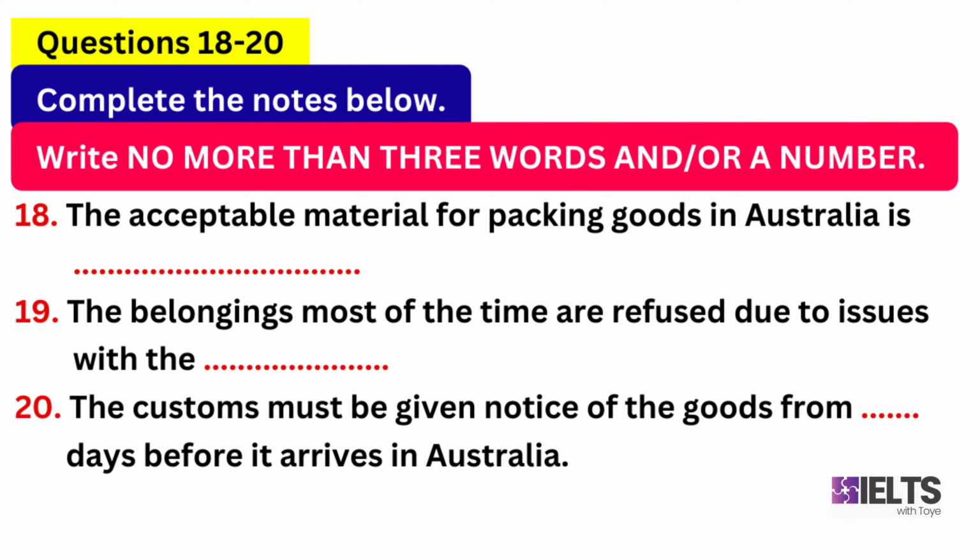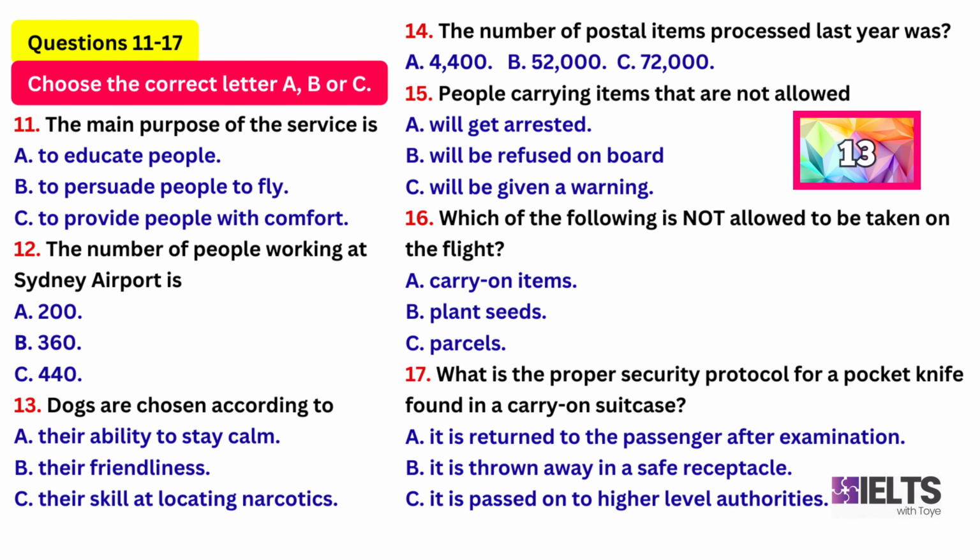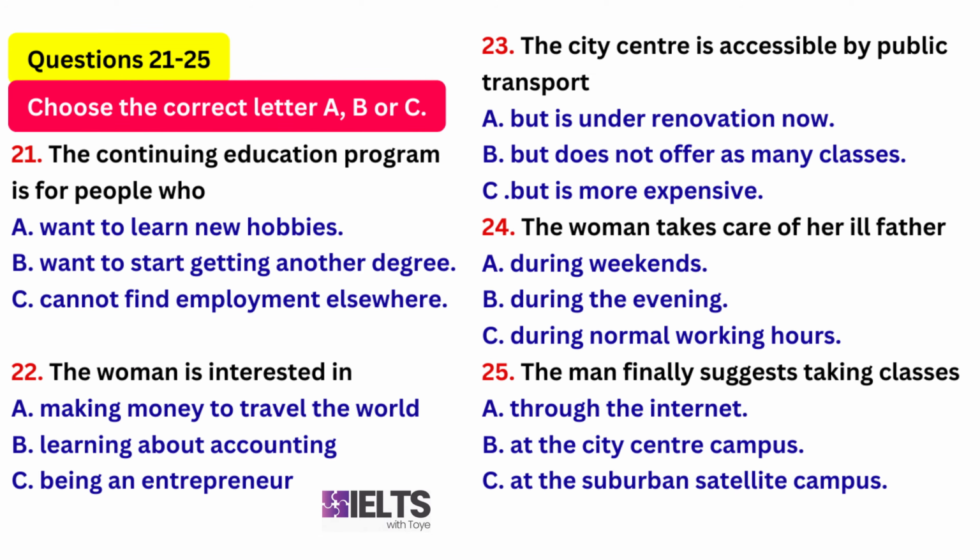That is the end of part 2. You now have half a minute to check your answers. Now turn to part 3. Part 3. You will hear a conversation in a continuing education institute's office. First, you have some time to look at questions 21 to 25.